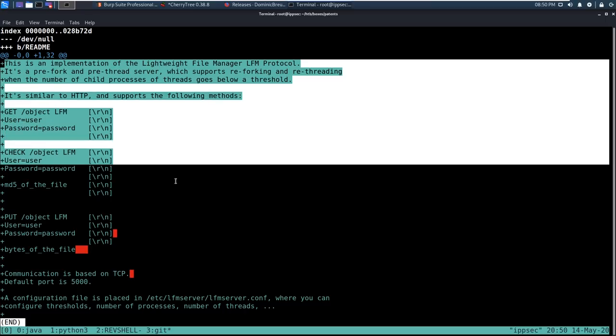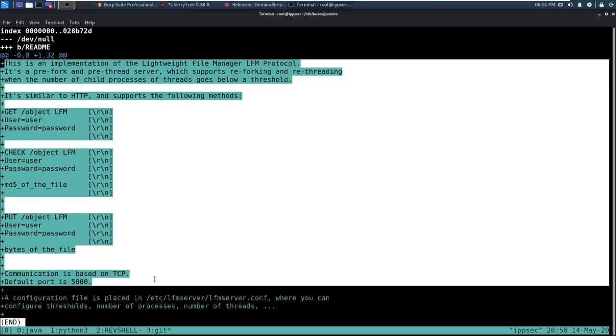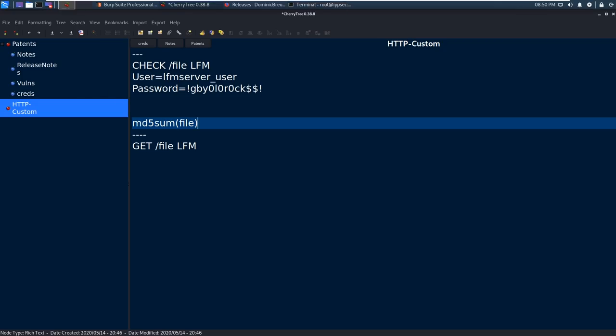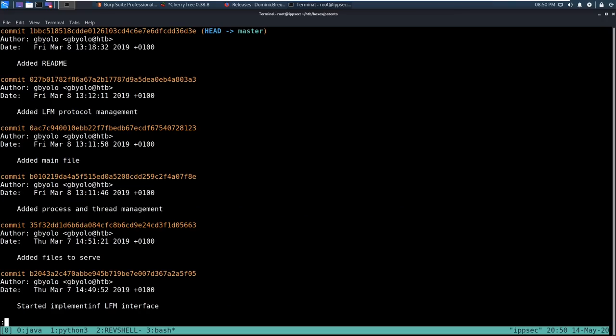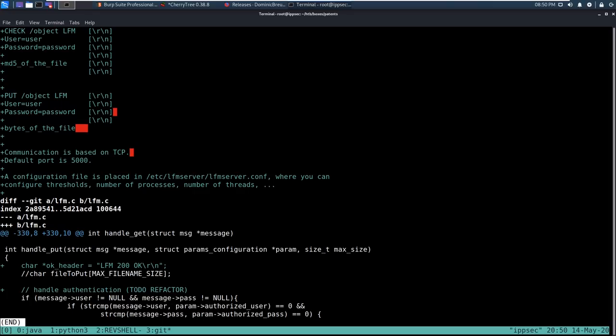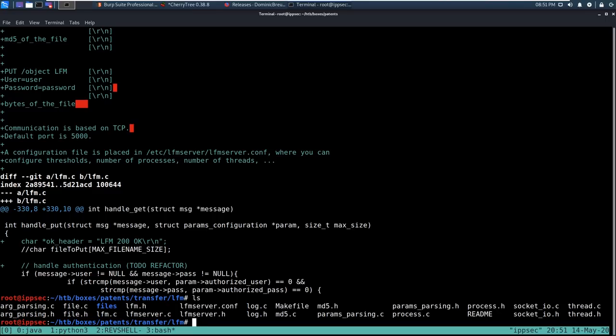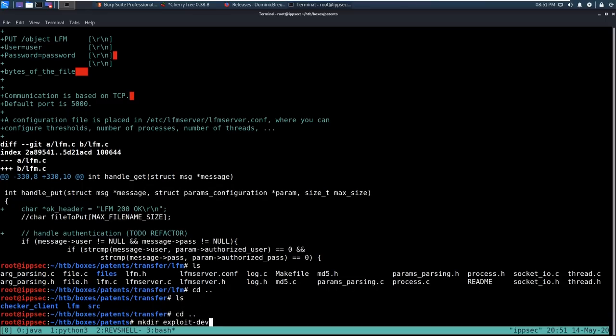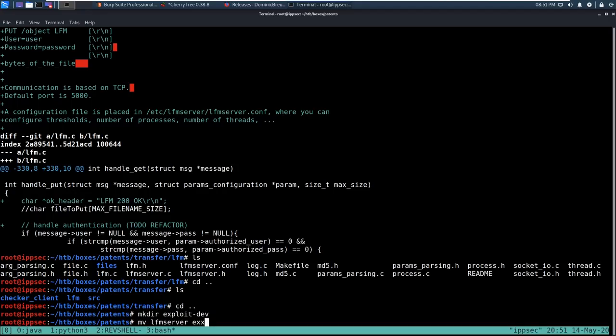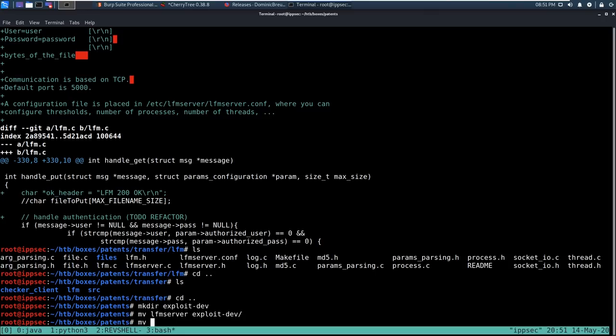LFM is lightweight file manager protocol. So let's see. We can just paste that in. Added main file. Git diff. Looks like they're adding comments, but I think we got enough from Git to do some work. So let's make dir exploit dash dev. Move LFM server in this. And I'm going to move transfer source in exploit dev as well.